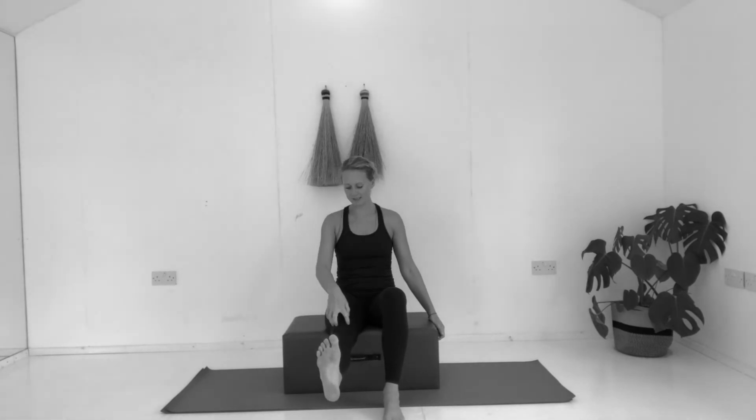TVA, crown of the head. Now try and lengthen that leg in front of you, so you're pushing your heel towards me, flexing your foot, and then look at your leg, pull your kneecap up your thigh. And then you're going to squeeze and lift that leg as high as it can go, and then inhale, lower. Exhale, lift the leg as high as it can go, inhale to lower.